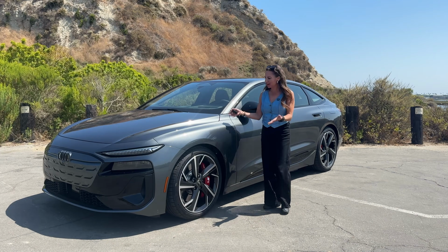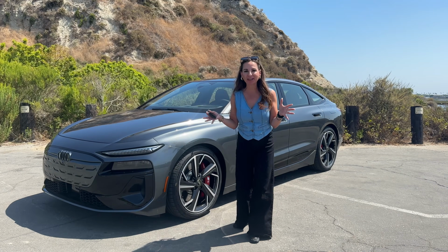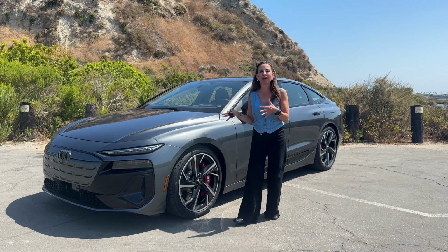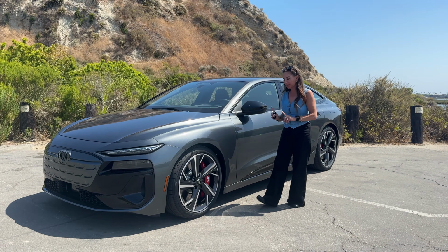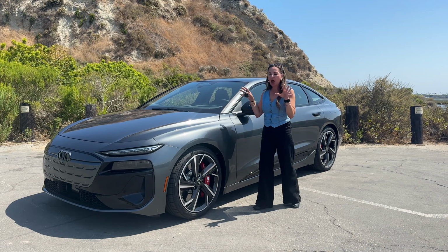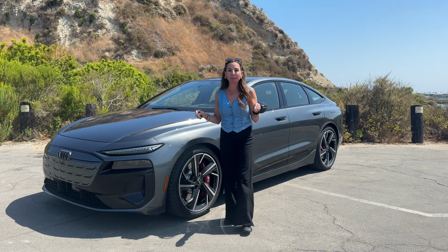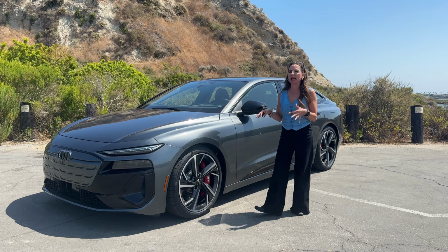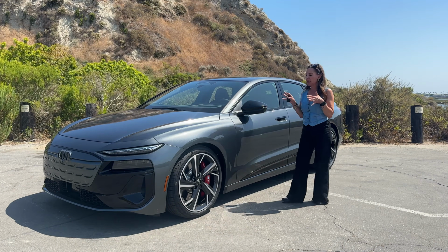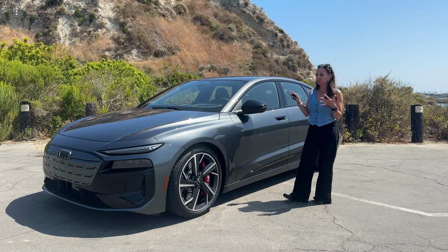You guys, I am here with something really special in sunny Southern California. This is the 2025 Audi S6 Sportback E-tron Quattro. So, all-wheel drive, fully electric. This is the speedy one. I'm going to cover the A6 in this video as well, but I started my day in the S6 Sportback E-tron Quattro. So this is the performance one.